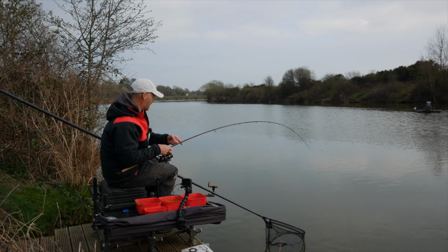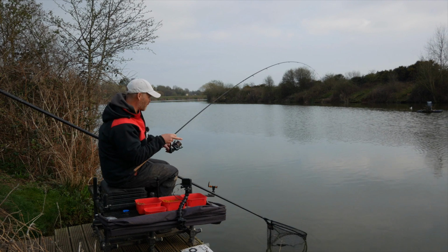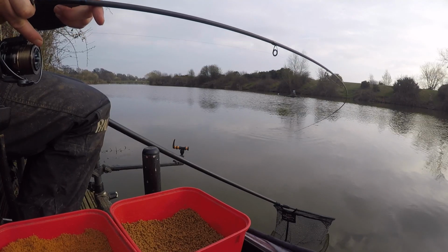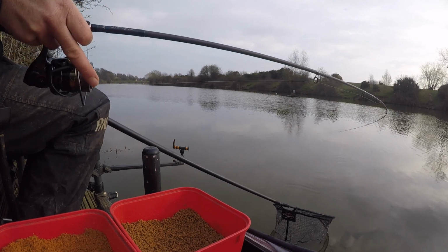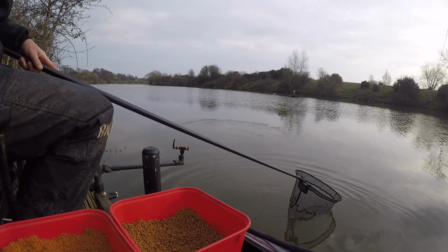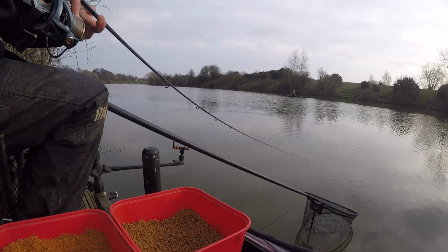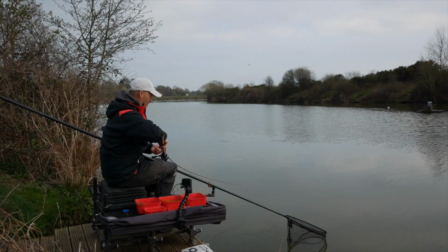And hook length wise, I mean, this guy does not want to give up. Hook length wise, we've got 0.18 to a size 12. So we've got pretty robust tackle. Yeah, at the same time, I think it's balanced and we've got a brilliant chance of landing all species of fish, because it's not just been carp that we've been catching on this line. We've had quite a few nice bream as well. Sort of like 2–3 pound bream, something like that sort of stamp. Obviously it's these carp that we're after.